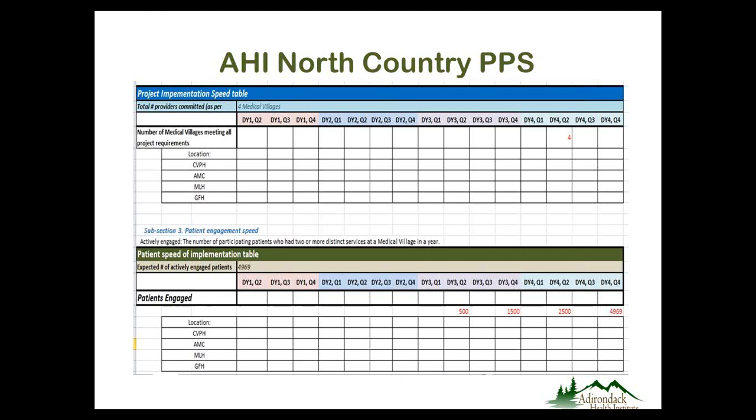The patients that are counted during GISRP year 4 that receive two or more distinct services from the medical village do not have to be new and distinct patients from the ones who were counted during GISRP year 3. So we can't count the same patient twice within the same measurement year, but the same patient can again meet the criteria for actively engaged during a later measurement year.